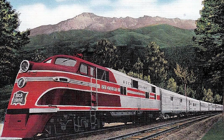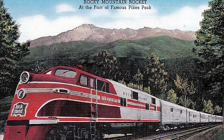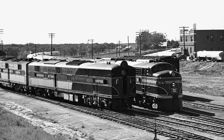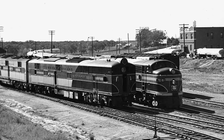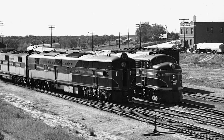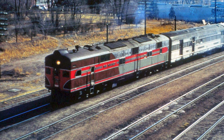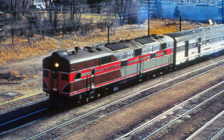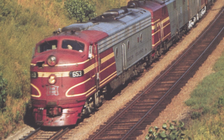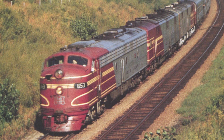The railroad would go on to introduce a new Rocky Mountain Rocket passenger train between Chicago and Denver in late 1939. At Limon, Colorado, the train was split into 2 sections, with one serving Colorado Springs and thus offering a 1-seat ride between Chicago and Colorado Springs. A unique, one-of-a-kind trailing locomotive with a flat nose would usually lead the Colorado Springs section of the Rocket until its demise in the 1960s.